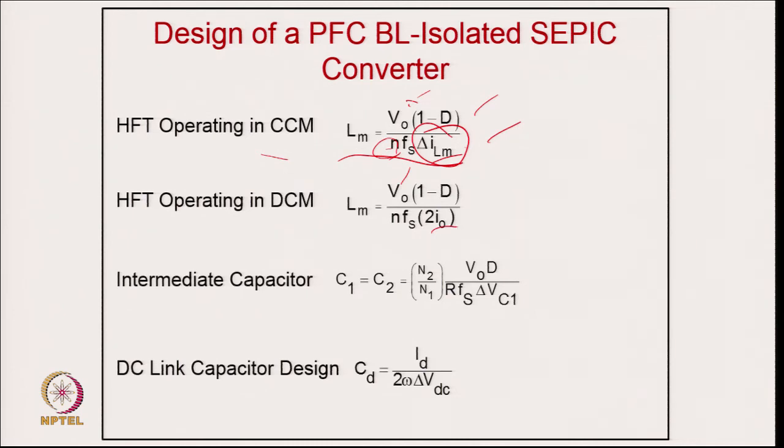So, now again you can think about it: if you were permitting 25% current ripple, now you are permitting 200% current ripple in this inductor, I mean the magnetizing branch. Then the value of the inductor will be much lower for discontinuous mode, and you further have to take it lower than this, so that you are very sure that all the time this converter is operating in discontinuous mode.